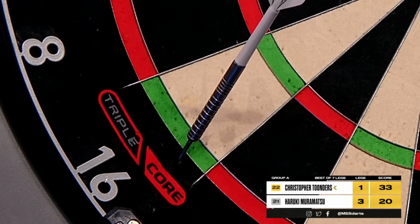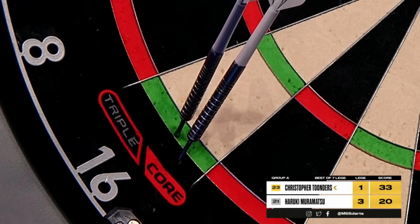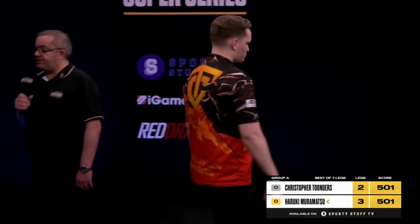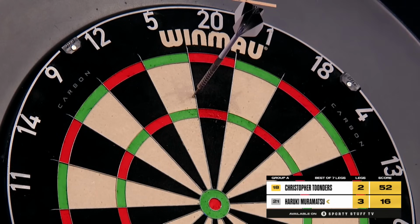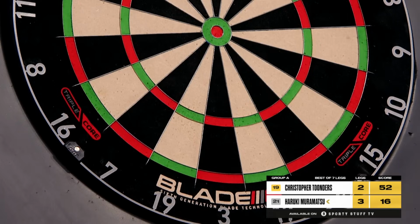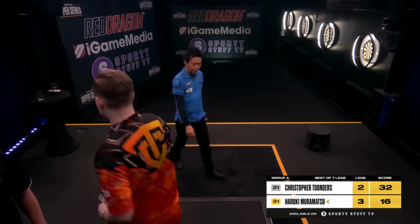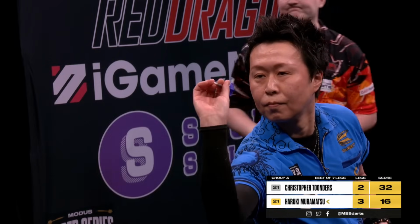Double 16 incoming. It's a bit of a blocker. Moves across. Game and he nails it. Took his time nicely there. And a change of destination, a change of fortune, but not to be. 52. 20. Only just hit the big numbers there. Haruki requires 16. There'll be steam coming out the ears for Toonders.